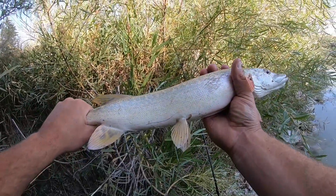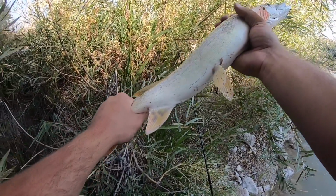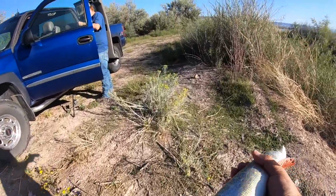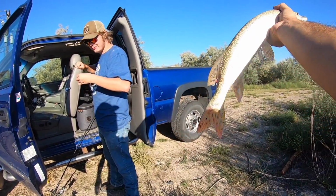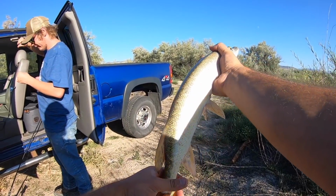Look at that little pike. That is so cool. Guys, my buddy Grayson just got here. I'm gonna go up and show him real quick. How goes it, good sir? I snagged him on the back. He definitely swiped at it and went for it, but. Had any other bites? Nope, that was the first one.